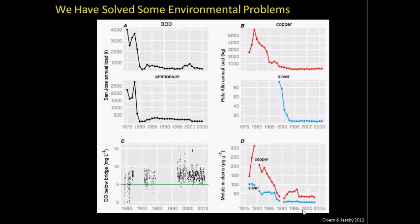And here's an example. This graph shows oxygen concentrations in the lower part of San Francisco Bay in the 1950s and 1960s. In that era, the lower South Bay was anoxic every summer. And these are data from Sam Luoma showing concentrations of copper and silver in clams collected on a mudflat in the South Bay. You can see that oxygen concentrations have gone up, and metal concentrations in clams have gone down. So this is a success story in environmental management.